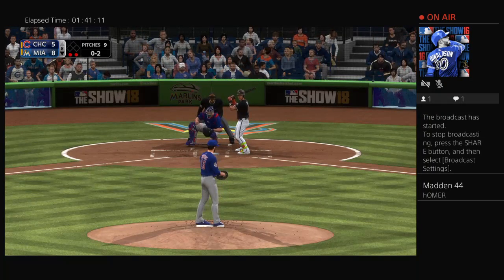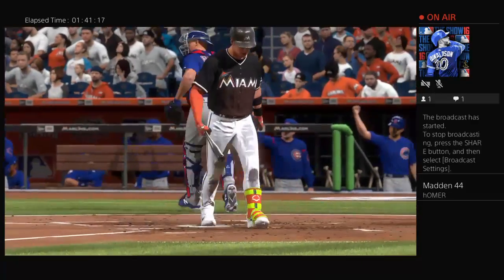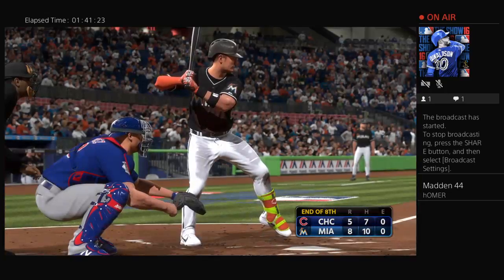Hey, I don't mind you throwing a fastball in this situation, but I think if we're being honest with it. A swing and a miss. That retires the side, and that will do it. Miami down in order. They're on top by 3, 8-5.